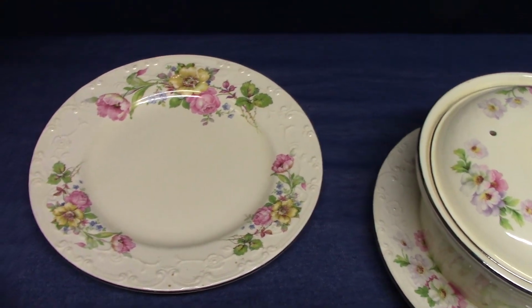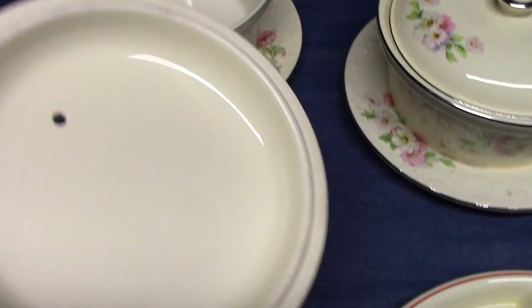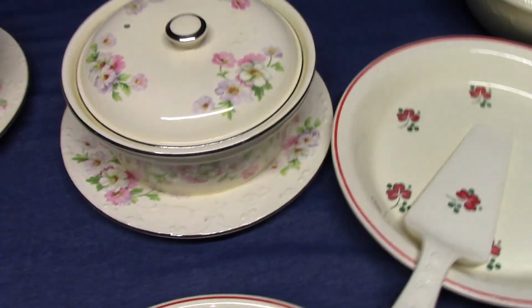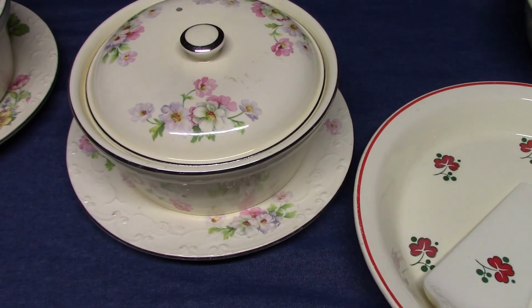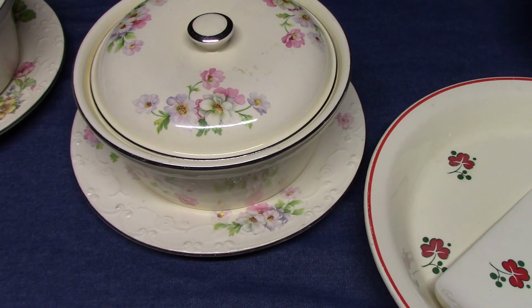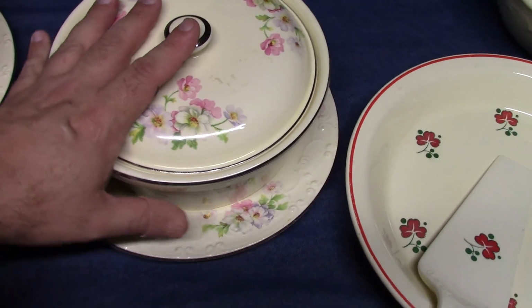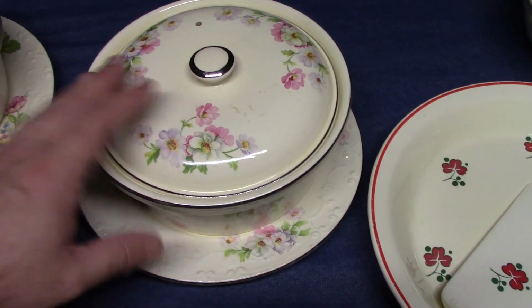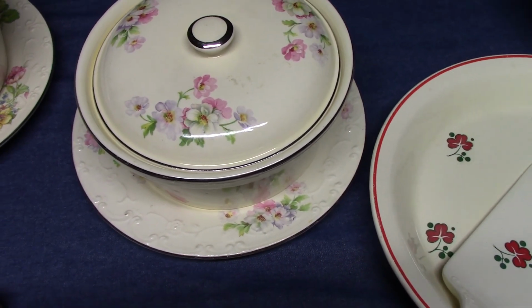Then we have an embossed OvenServe underplate. No marking on the lid. Same is going to be true for this one, which comes from Virginia Rose, VR 128. So this treatment number on Royal Metal or OvenServe is OS 86. So whether it's on this piece, the Royal Metal casserole, or the embossed OvenServe underplate, it's going to be OS 86 either way.